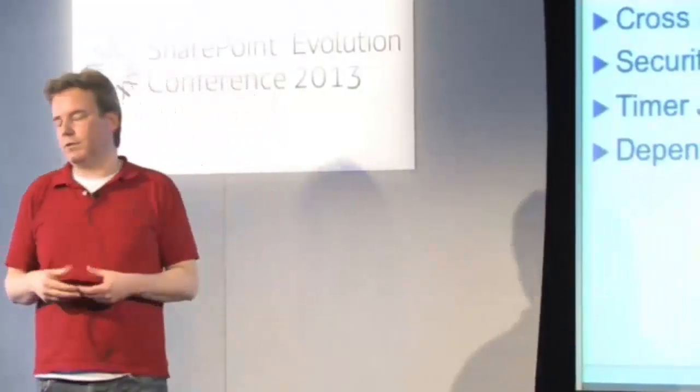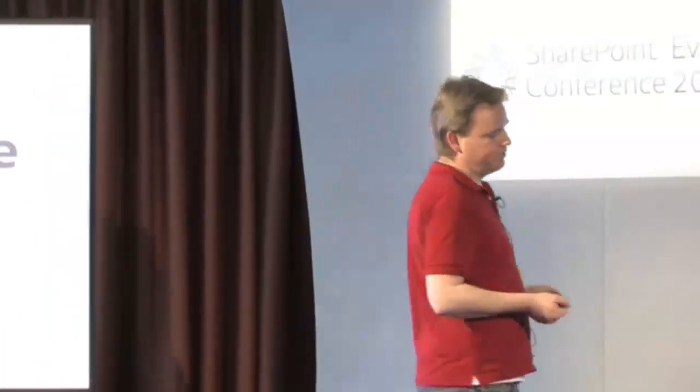it won't work. This actually bit me when I was doing some app that showed some navigation on the page. And then the customer said, oh, I also want to see it in the My Sites. And the My Sites were in a different domain. It doesn't work then anymore. So you have to watch out with that cross-domain call.